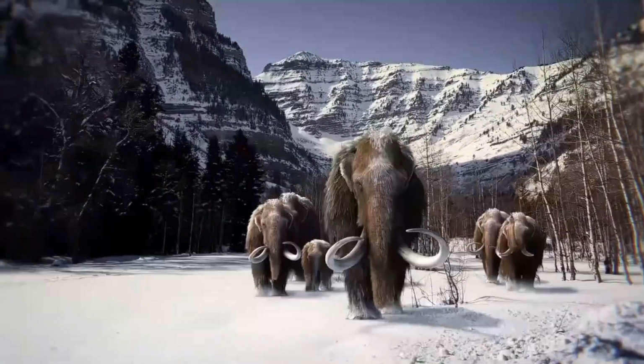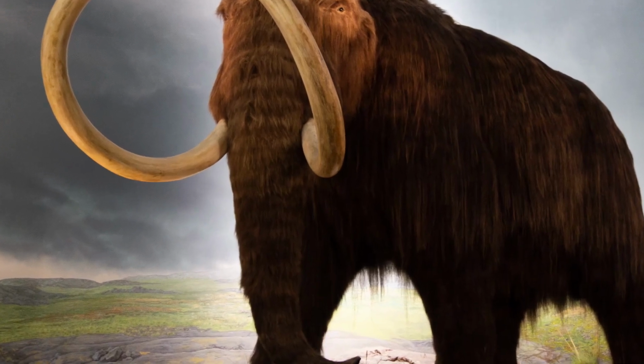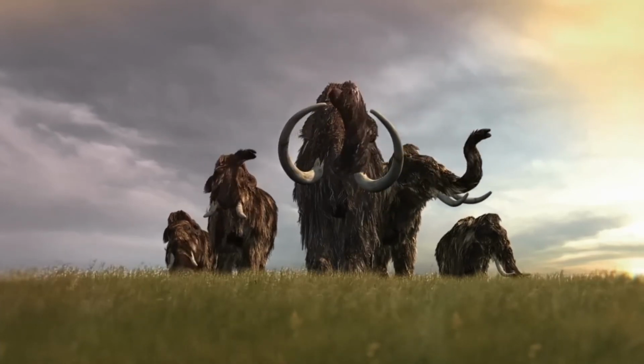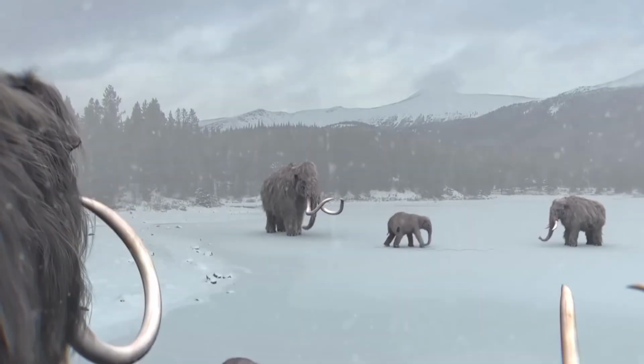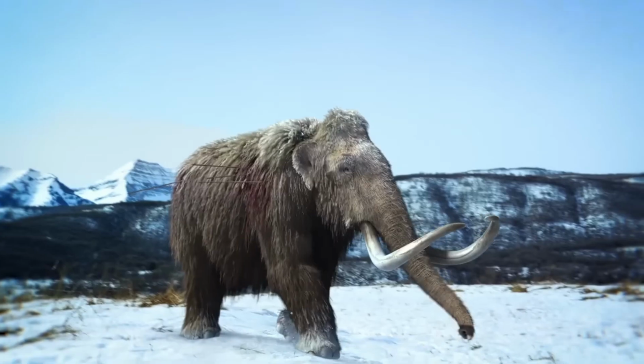Professor Willerslev said, "Scientists have been arguing about why mammoths died out for the past 100 years. Most of the time, humans have been blamed. This is because the animals had lived for millions of years without being killed by climate change. But they didn't last long when they lived with humans, so we were blamed for killing them."